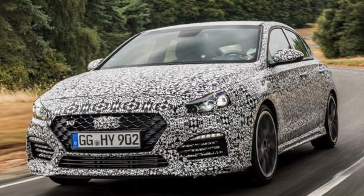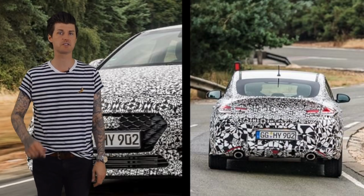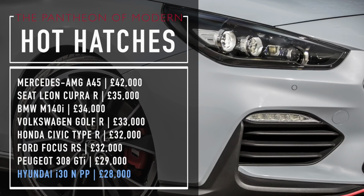Plus, there's a fastback version coming soon, and we're told that that might be a little bit softer and it'll be a bit more practical. And it's priced well too, coming in cheaper than all the other stuff that we mentioned earlier.